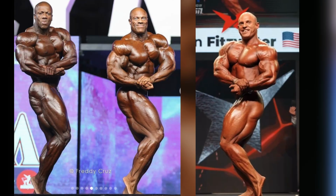So let's move to the second pose, side chest. Again, Shawn Rhoden is carrying a very nice shape and conditioning. Quads, you can see, glutes, hamstrings are so conditioned, and we can see Phil Heath. Phil Heath is dominating in this pose. You can see the glutes, hamstrings, quads, everything. He is just conditioned with big size, and we see Martin Fitzwater. He is carrying a good size, I would say, but in terms of conditioning, he was not at his best, I would say, in Prague Pro.